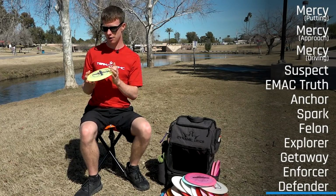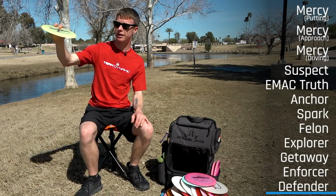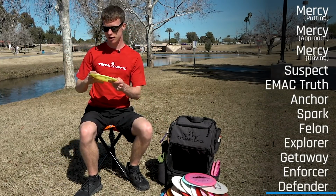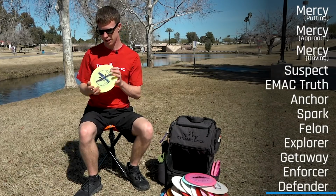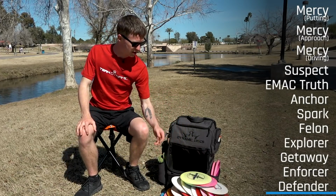So I trust them a lot more for the understable shots, but for the overstable swinging hyzers that you need out at Fountain and Vista, I really like these Lucid Defenders, because I can put it a little wider, and since it's faster, it stays in the air a little longer and kind of floats left a little further compared to where the Enforcers will die a little more for me. So if I really need a swinging hyzer and to fight the wind, I can put it really wide and it'll swing and get a good skip for me. So this comes in and out of the bag depending on the course, but it's definitely a solid driver that gets a little more distance.